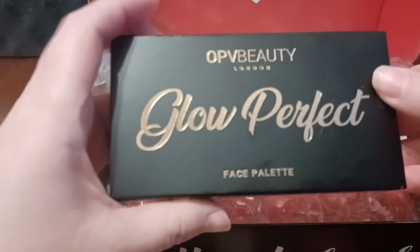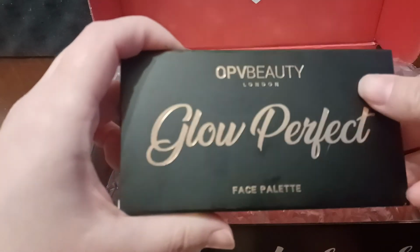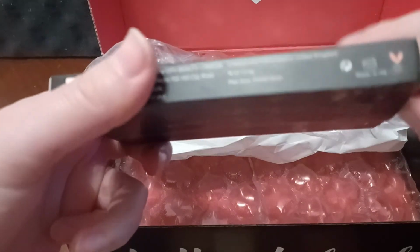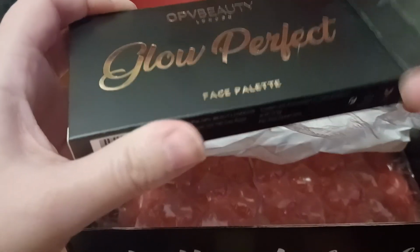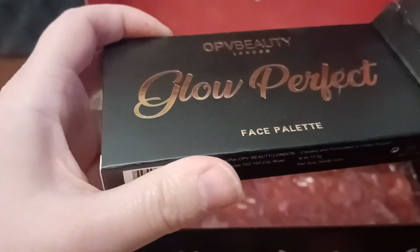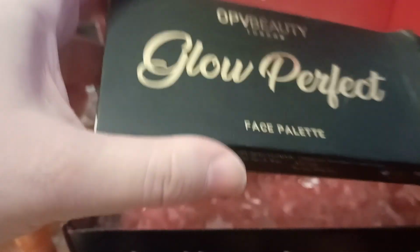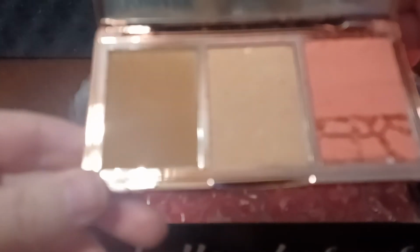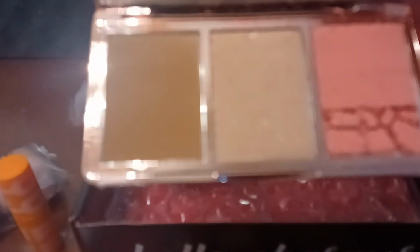And my final product, and I did this one last because it's going to be a little messy, is the OPV Beauty London Glow Perfect Face Palette. It's in shade 4, which I want to say was the lightest shade they had on offer. It was really tightly packed, and it's very reflective. Okay, so there we go. So as you can see, it's damaged.